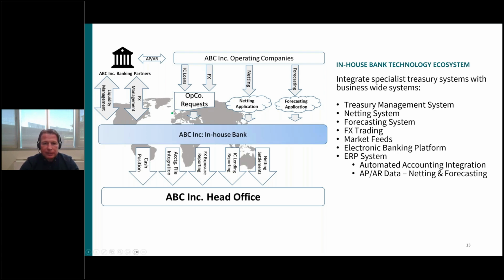And then finally, we need to ensure that all of this treasury transaction data and accounting data is getting into the ERP system at the end of the day for a consolidated view. So our general environment would be to manage all of the treasury systems and then feed an accounting file into either the centralized accounting system or the centralized ERP system, and likewise to gain any trading data that we need in terms of AP or AR data for netting and forecasting out of the ERP system on an API or SFTP basis and into the netting and forecasting system. So a lot of integration really helps in terms of having an efficient in-house bank setup.